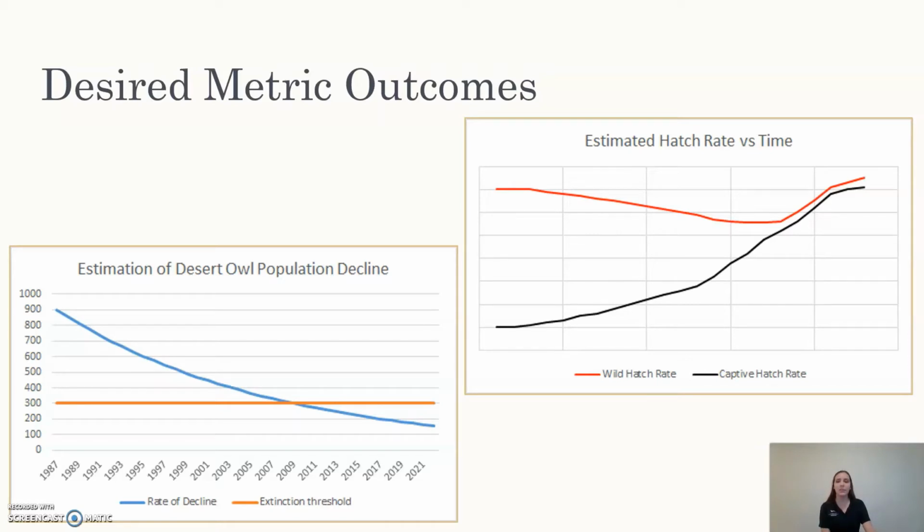The first graph that you can see is the estimation of desert owl population decline, and the orange line toward the bottom half of the graph depicts the extinction threshold. Essentially, an extinction threshold is the population size after which a species can no longer come back from extinction. This number, 300, is the size for the southwest region of pygmy owls. So with the hatching efforts to benefit the pygmy owls in Arizona, we hope to stop the population decline so that it does not reach this extinction threshold for the southwest region.